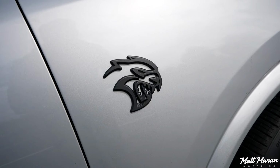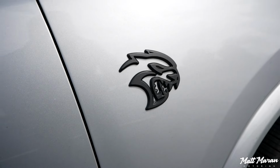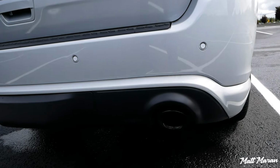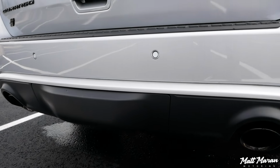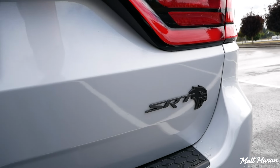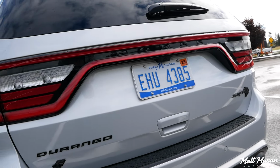You also get some gray badging here for the Hellcat badge on the side and for the one on the back. You also get some darker exhaust tips out back. On the outside here, that's basically the only way to tell that this is the Silver Bullet edition. There's no badging, there's nothing that says Silver Bullet. It's just a more discreet special edition for sure.